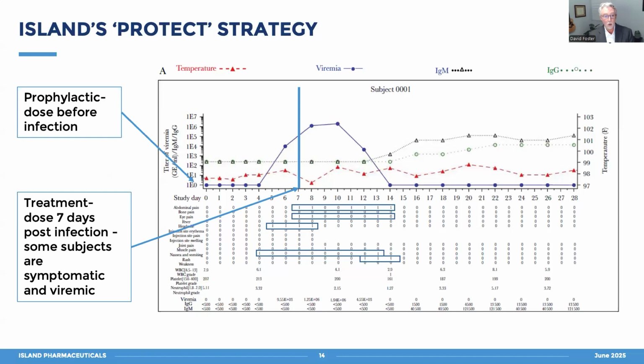And so you can see here, we elected day 7 post-infection to start dosing. By this time in this individual, viremia is still on its way up. This person was complaining at this time. They were already symptomatic: abdominal pain, eye pain, fever, nausea and vomiting. So they were beginning to get sick. And we thought maybe there'll be a window within which we can capture a benefit here if we set up the study this way.